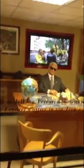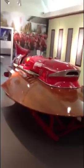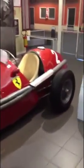Enzo Ferrari in a recreation of his office. He always liked the little toy cars and the purple pen on his desk because he signed everything in purple, including checks. Race cars and of course a race boat. My little American girlfriend.